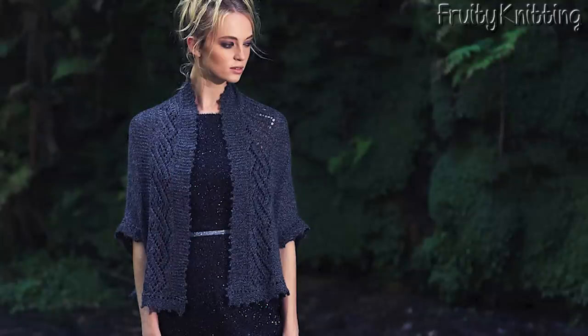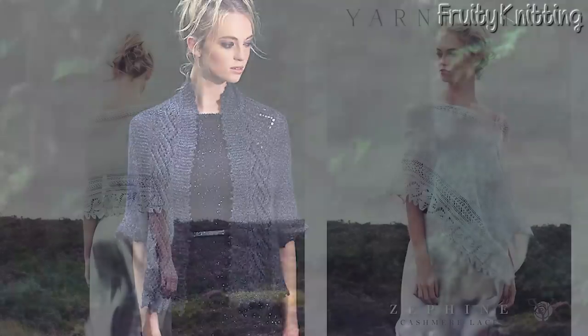It's called Adiva, and it's done in the DK weight cashmere gilly yarn on 4.5 millimetre needles. It's also going to be a quick knit. It's a really interesting construction. The lace shawl section, which is the front and the shawl collar, is knitted up first, and then you pick up stitches along the back and knit down. And then for the sleeves, you pick up and knit outwards. I don't understand it entirely, but it's going to be interesting. And that would be a fun one to do.